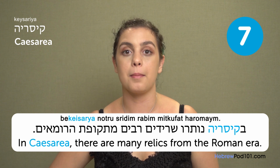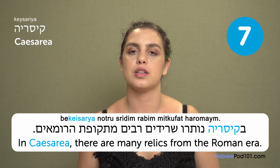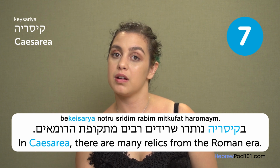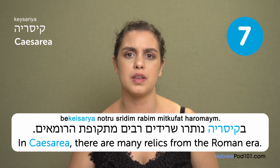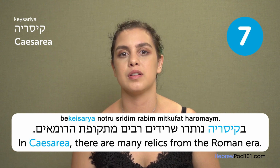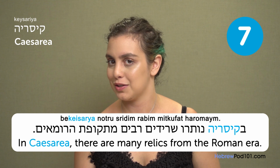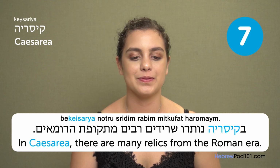In Caesarea, there are many relics from the Roman era. That's true, it's also another very interesting historical place. It's also very beautiful, very romantic. Some people get married there. There is, I think, even a golf course somewhere around there. They have a lot of very expensive neighborhoods that are the homes of the richest people in Israel. And it's a beautiful place. Yeah, you should go, definitely.